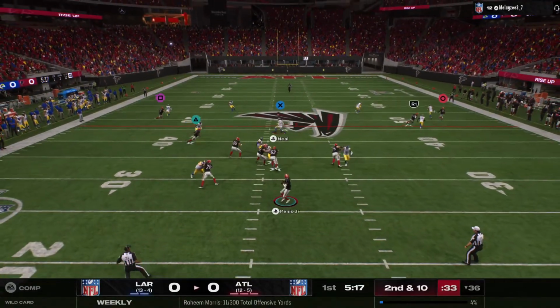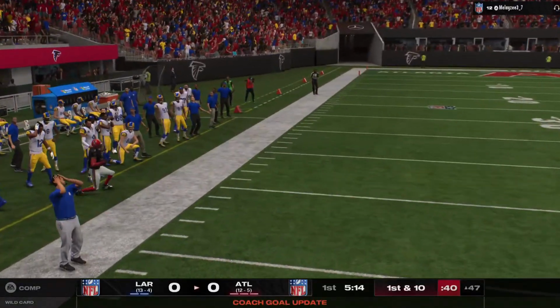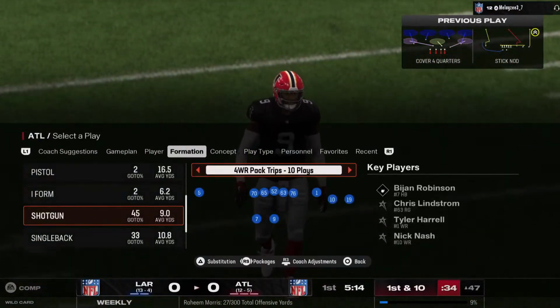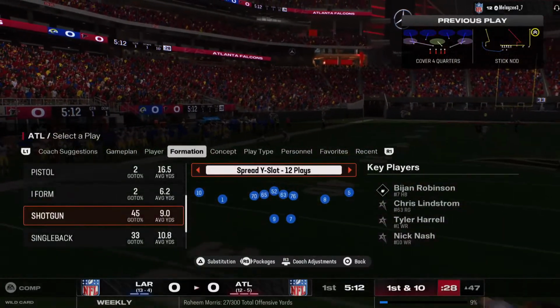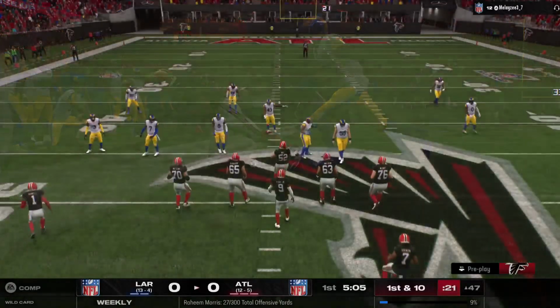Penix working from the gun. Big catch is made, and he got the feet in too. He finds him, 16 yards and a new set of downs. You know what I like about that, Kate? I like that they're not coming out slow. They're willing to go with some looks here that will yield big yardage down the field instead of just settling for dinking and dunking the ball.